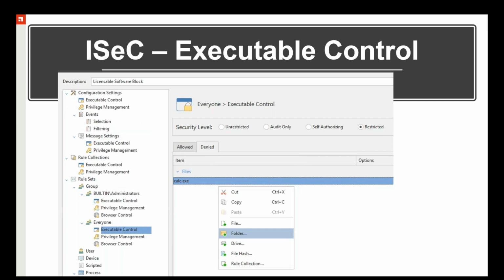We've got folder and drive rules as well, just to give it a little bit extra control there. So you can maybe allow a whole folder or a whole drive if there's a lot of information on a shared drive that you want people to have access to, but you've kind of blocked it inherently in your rule set.